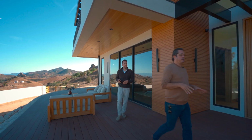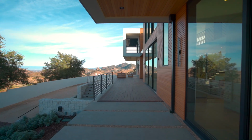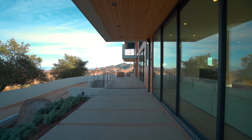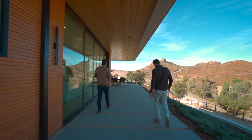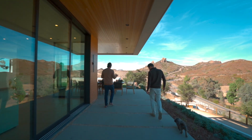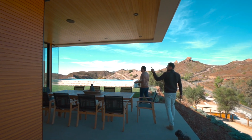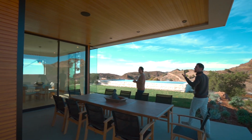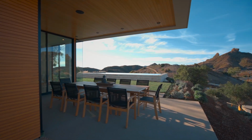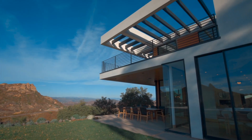Anyway, as we continue around the house, we have a lot of concrete walkways which connect the whole house all the way around. But we come out to this beautiful outside dining area here, which has a 10-seater table around it, and again, incredible views with which to dine from. And speakers as well. Yeah, full outdoor speaker system, which mirrors the inside as well. We've got JBL speakers in the landscape planters, which are really good quality.